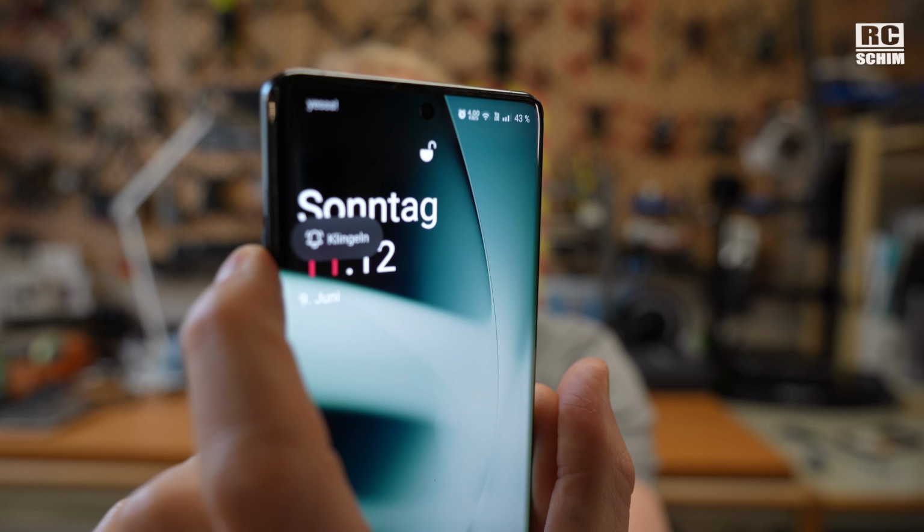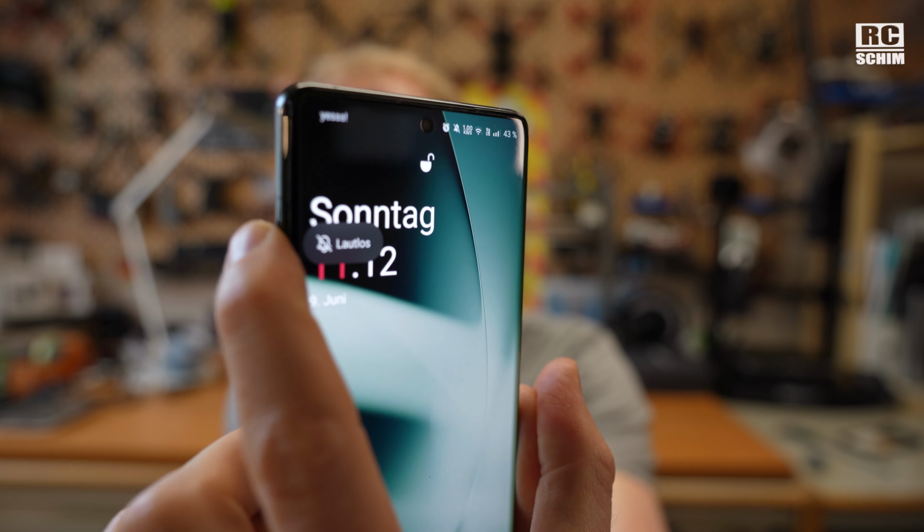If you use their 100 watt charger, it really charges fast, which I'm not sure if I always want to fast charge it, because slower charging is always better for batteries. But yeah, if you need your phone like in 20 minutes for a full day, you can quick charge it and have a lot of battery. There is a dedicated slider, ring, vibrate or mute.